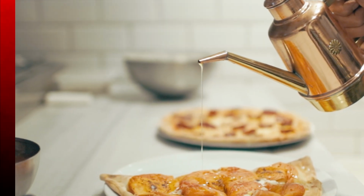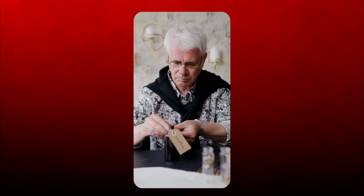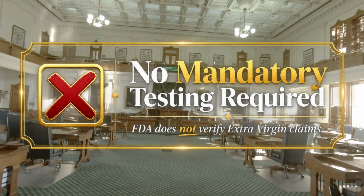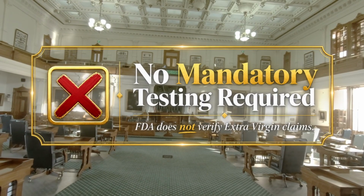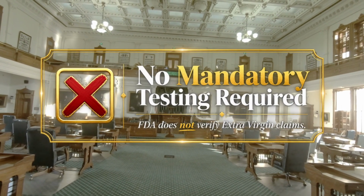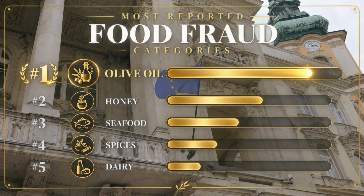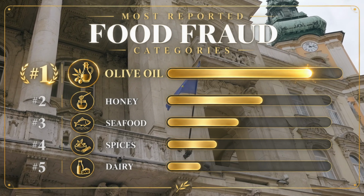Okay, so is labeling something extra virgin when it isn't actually illegal or just shady marketing? Both, kind of. In the US, the FDA doesn't require third-party testing to verify an extra virgin claim. Brands can print extra virgin on the label, and nobody's checking their homework unless someone else decides to test it. And in Europe, where a lot of the world's olive oil actually comes from, olive oil has been flagged as one of the most frequently reported food fraud categories by EU authorities.